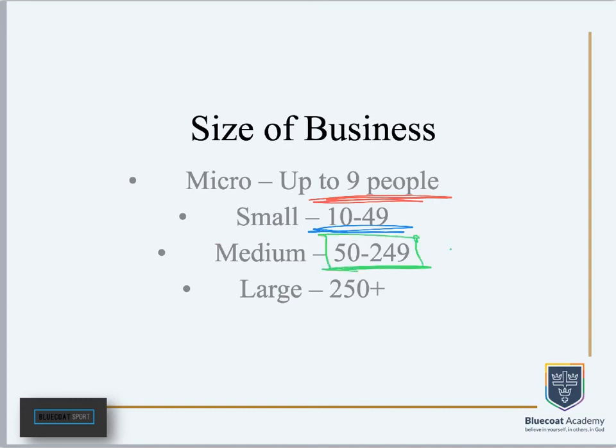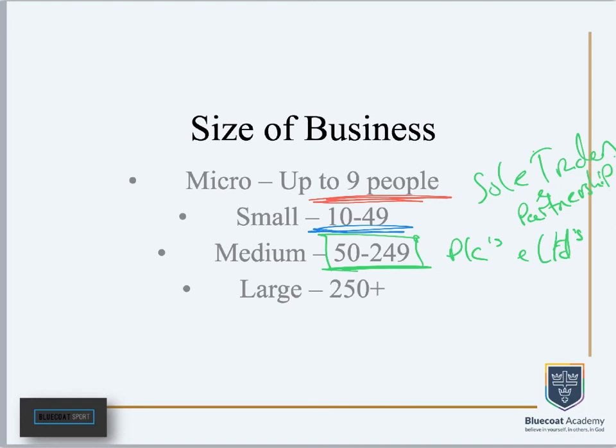And this is where we tend to see more PLCs and LTDs operating, because they've got that scope of bringing more and more people, maybe a wider range net or a bigger company that they need to employ more and more people. The micro and small businesses tend to be related to the sole traders and partnerships. And we can already see how we're trying to make links between the type of business that we're running, the scope and the size of those businesses.